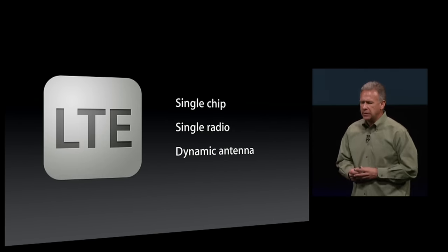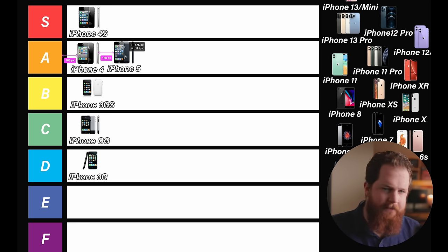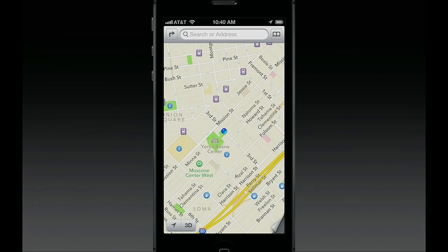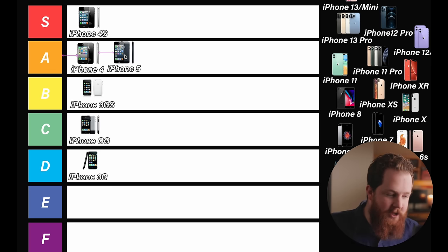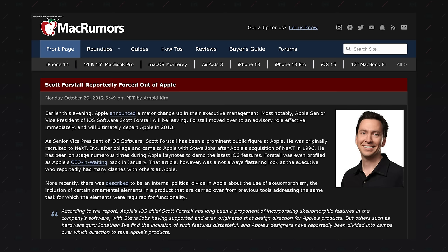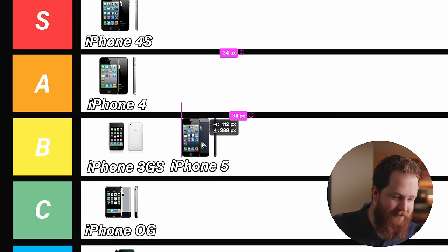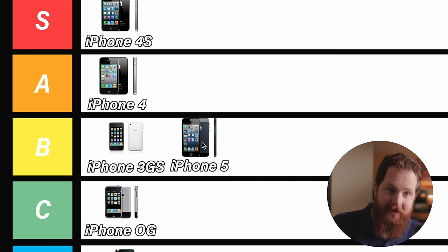All of this stuff makes it sound like this should be an A-tier phone, maybe better. But it was also the phone that removed Google Maps as the default Maps app and replaced it with Apple Maps, which, to put it nicely, was a disaster. And the launch was so botched that Scott Forstall, who was in charge of the app, was asked, maybe demanded by Tim Cook to apologize. Forstall said no, refused to sign an apology letter, and shortly left Apple thereafter. So that's going to make this thing a B-tier phone because its launch was really, really rough.